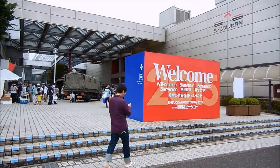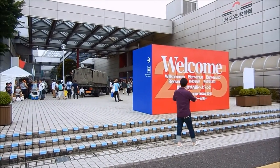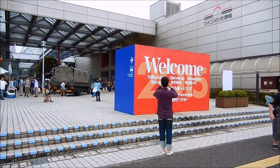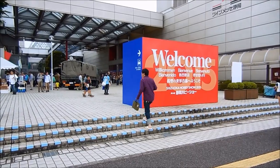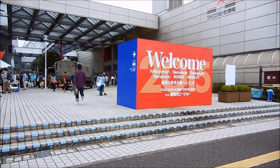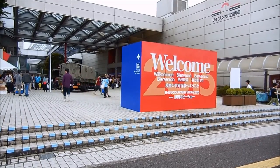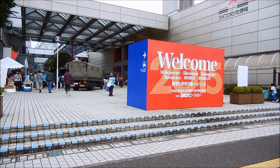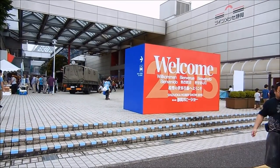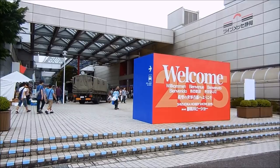So this is the 54th annual Shizuoka Hobby Show in 2015. On Thursday and Friday, it is open only to the business industry insiders. And Saturday and Sunday, it's open to the public, and it's free of charge. So it can be really crowded, especially on Saturdays, I think. So let's go inside and I'll show you what it's like in here.